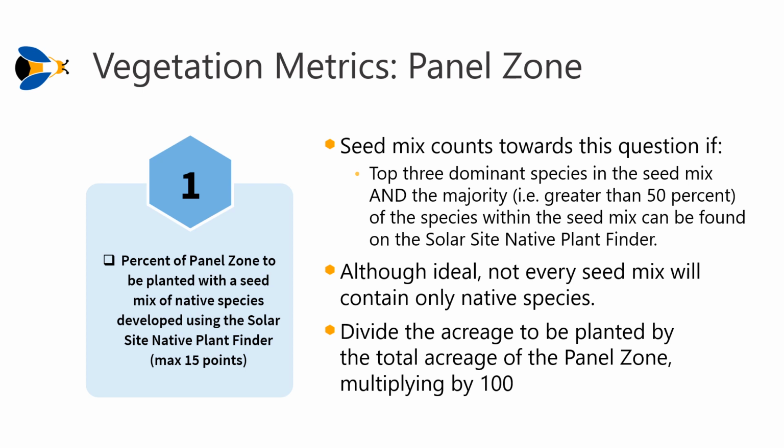The first section of the scorecard deals with vegetation metrics associated with the panel zone. Question 1 reads, percent of panel zone to be planted with a seed mix of native species developed using the Solar Site Native Plant Finder. A seed mix counts towards this question if the top 3 dominant species in the seed mix and the majority of the species within the seed mix can be found on the Solar Site Native Plant Finder.